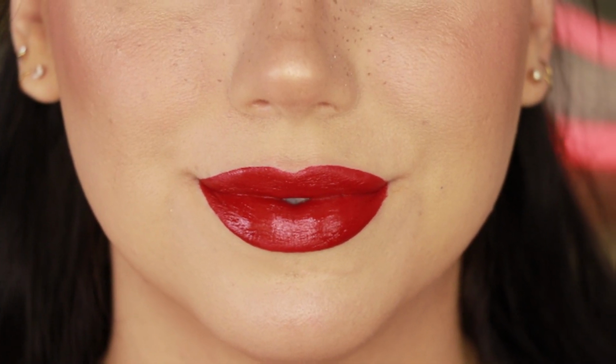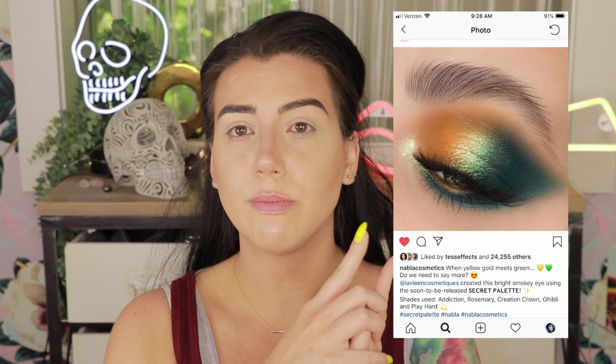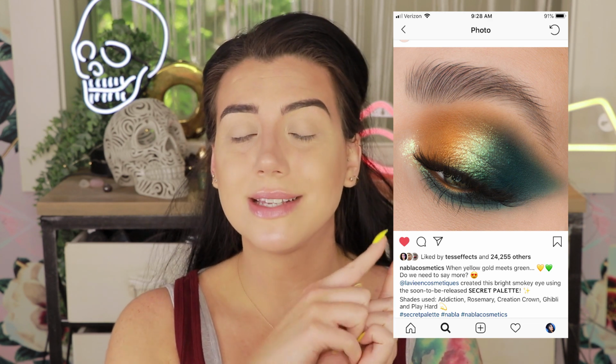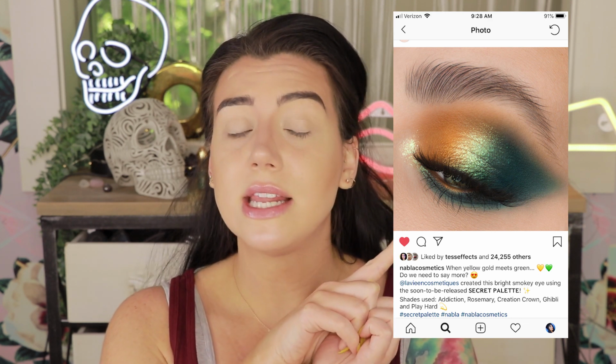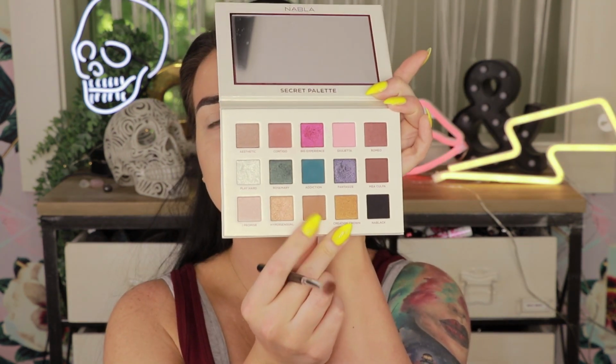And this is the second look. Number 3, I want to do something inspired by this look that Nabla reposted on their page. It's a look from an artist whose name is La Vie in Cosmetics, and it is so pretty and very soft, and she used a lot of colors from the palette. I'm gonna do something similar to this, but I'm gonna switch up a few of the colors because I want to use stuff that I haven't used yet. So I'm gonna go into the shade Ghibli again on a Morphe M433.